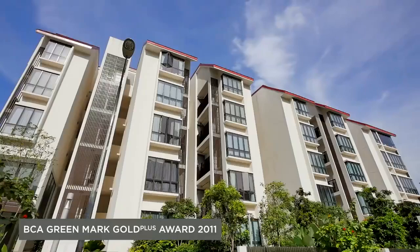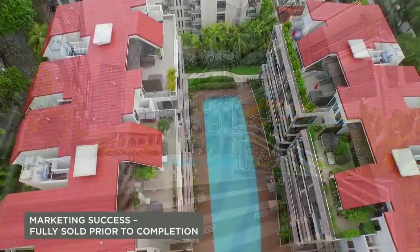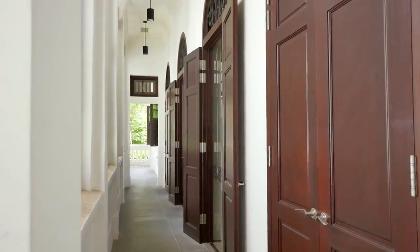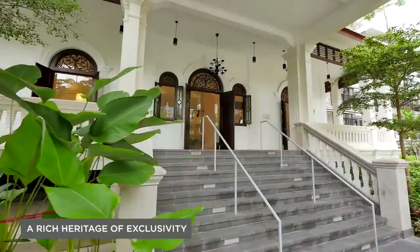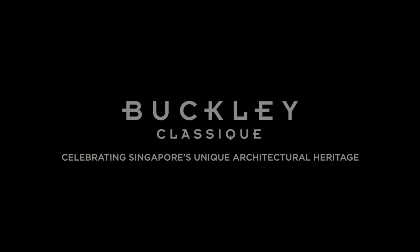Heralded for its unique conserved clubhouse and a truly exceptional lifestyle in a prime location, the development was fully sold prior to completion. Through careful conservation and restoration beyond conservation guidelines, the clubhouse embarked on a new lease of life, functioning as the new heart of a prestigious residential development. Buckley Classique, truly an iconic residence that celebrates Singapore's unique architectural heritage.